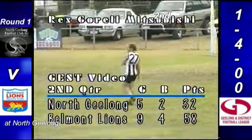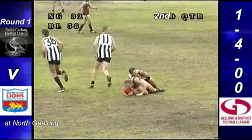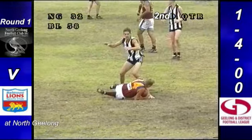So the kick in from fullback by Harrington goes wide. Weston, ruck, goes up. Oh, Baker takes a good mark on the chest. Did well in the middle there and took the strong grab.